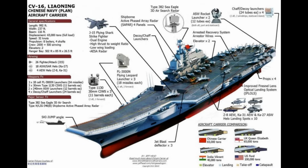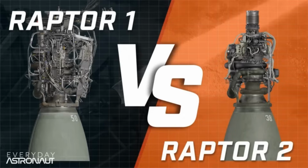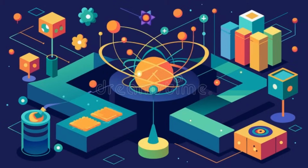Brace yourselves, because the Raptor 3 is sporting a mind-bending ratio of 184. To put that in perspective, it's like if you could lift 184 times your own body weight. Suddenly, those gym bros bragging about their deadlifts don't seem so impressive, do they? But SpaceX isn't content to rest on their laurels. Oh no, they're already hinting at squeezing another 8 to 10% more thrust out of this beast. It's like they're trying to turn the laws of physics into a pretzel, and somehow, it's working.